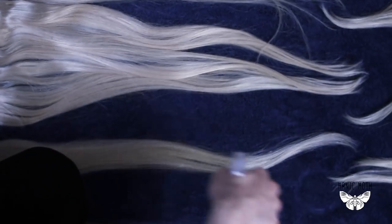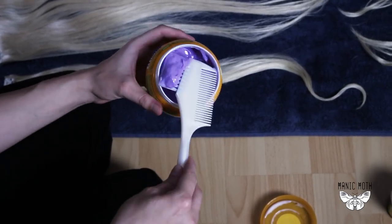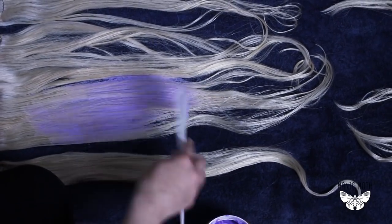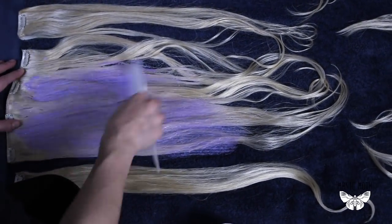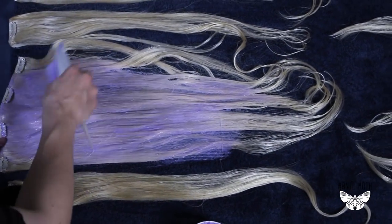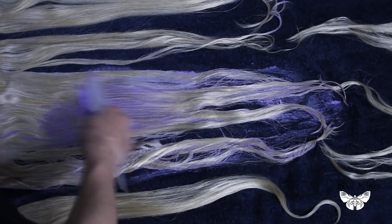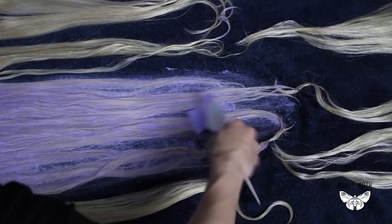So first I wet the extensions from both sides. When I finished this side, I just flip the extensions and spray them on the other side. Then I just used my mixture of the white conditioner and the Directions hair dye and dye the extensions. I also dye them from both sides so that I get all the hair and nothing is left out. And after I colored the extensions, I waited for 30 minutes and then I washed the color out. After that, I braided the extensions and let them dry for about 3 days.